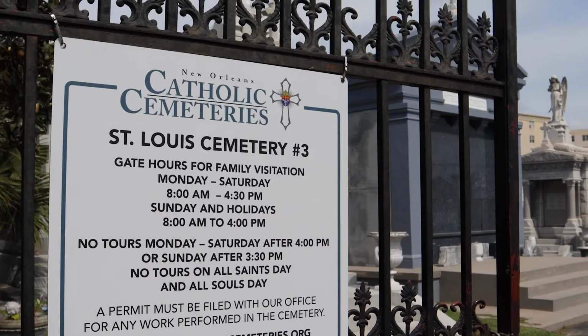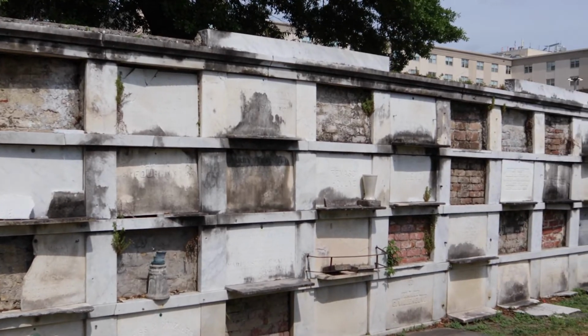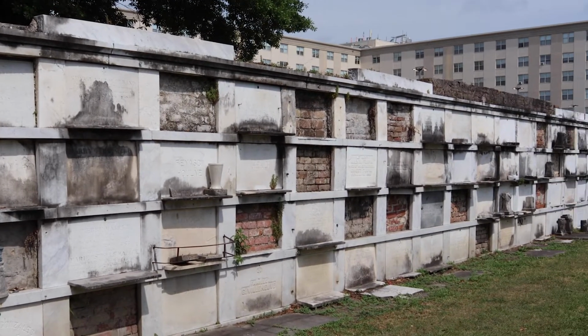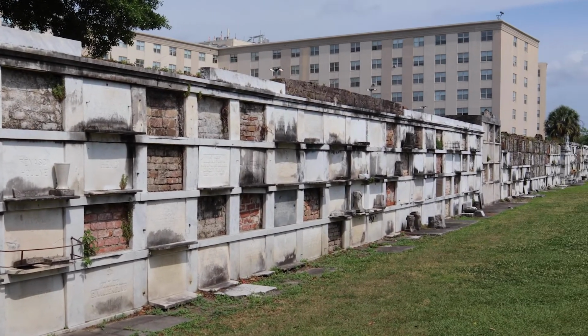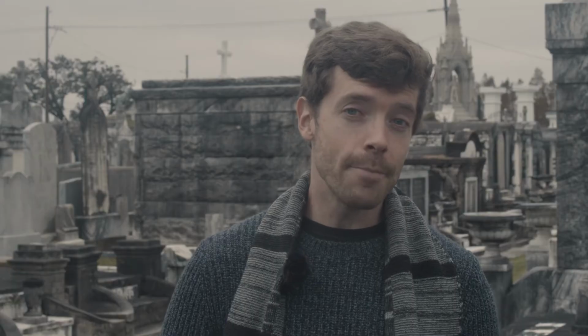The third cemetery you'll usually see tour companies visiting is St. Louis number 3. This one you'll mainly see included on bus tours. In the course of usually a 3-hour itinerary, they'll take maybe 15 or 20 minutes there to let you stretch your legs and see the sights, and bike tours sometimes stop there and walk inside too. And unlike St. Louis 1, a guide isn't required to visit that one.